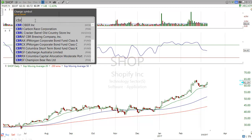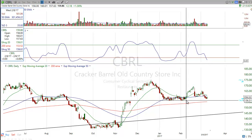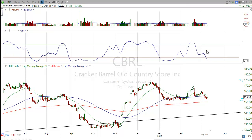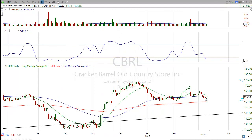CBRL, Cracker Barrel. See, we have the daily just getting oversold, holding off of that recent low. Pretty nice. You have volume. He's probably looking at a little volume spike, something popping back up here. Not an exciting one, but usually it's not exciting until it is exciting. So tomorrow could be exciting.